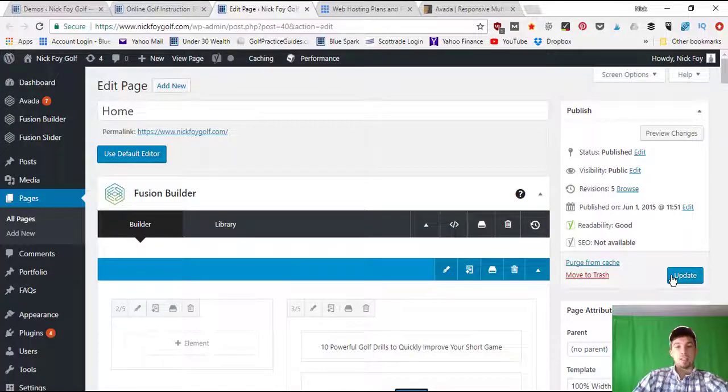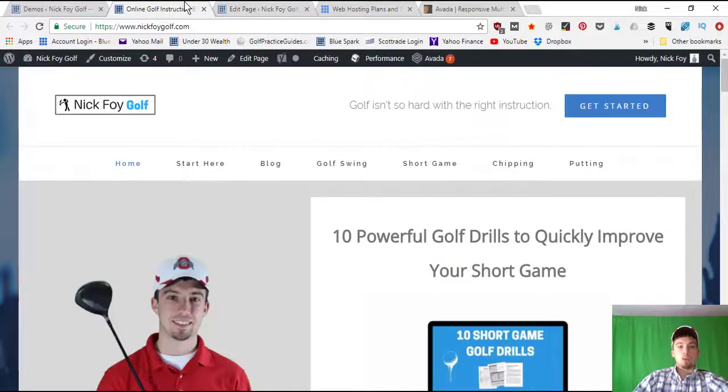Then you can click update to save your changes. And when you're ready to go, you'll click publish the page and it'll publish live. Or if it's already published, you just click update and it'll keep updating it. So that's how you would design the page. That's pretty much where we've gotten to so far.